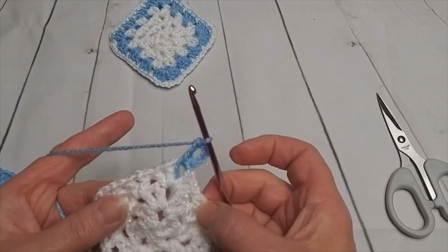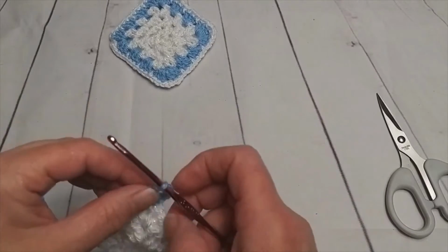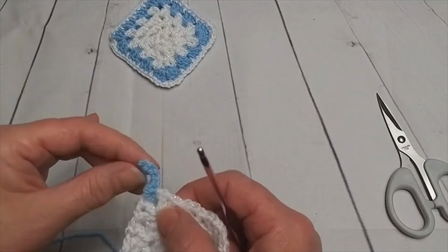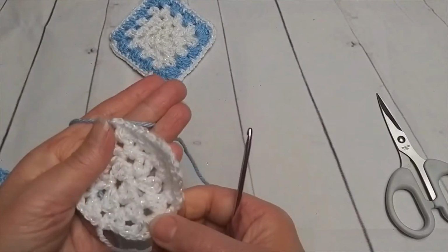Look what I'm doing. Have you noticed what I'm doing? I'm carrying on with the pattern. I don't want to carry on with that pattern. Let me take that back out. We'll start again. I'm trying to carry on with this pattern.